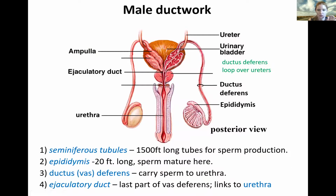So we talked about the ductus deferens, and from the ductus deferens, it's going to flow through a little tiny short tube, join up with the urethra, and then from the urethra, it'll go out.